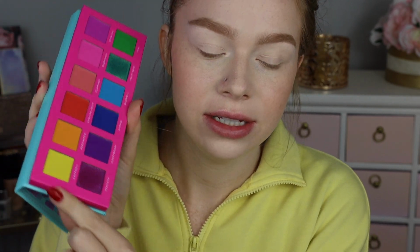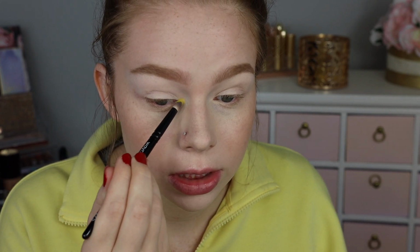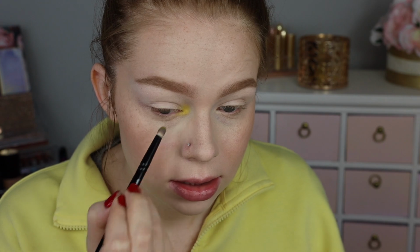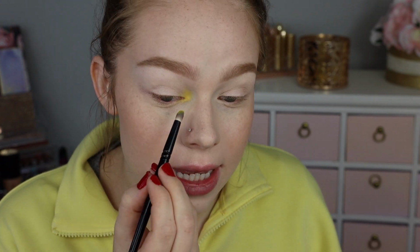Okay, so going into the Slice of Paradise palette, I'm gonna start off with this yellow right here called Daffodil. Daffodil, I feel like I said that weird. So I'm just gonna start that shade off on my inner corner, just by really packing it on and then just bringing it up a little bit. I have an idea for a really fun kind of contrasting look. So we'll see how it goes.